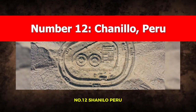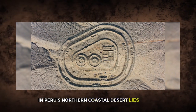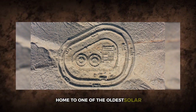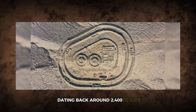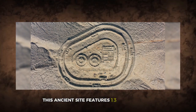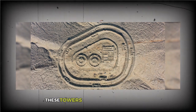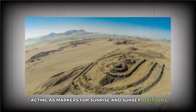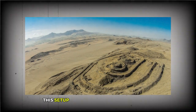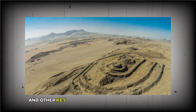Number 12. Chankillo, Peru. In Peru's northern coastal desert lies Chankillo, home to one of the oldest solar observatories in the Americas. Dating back around 2,400 years, this ancient site features 13 stone towers aligned along a north-south ridge. These towers vary in height and spacing, acting as markers for sunrise and sunset positions throughout the year.